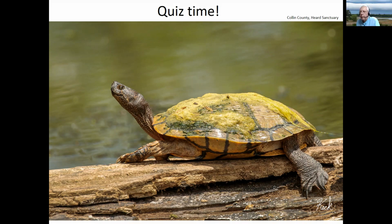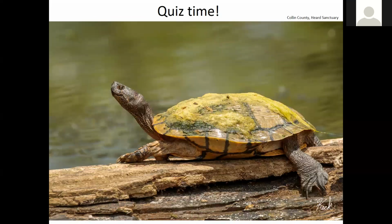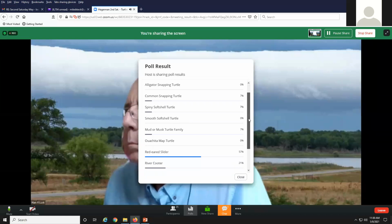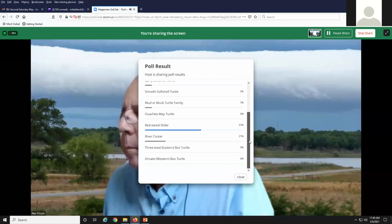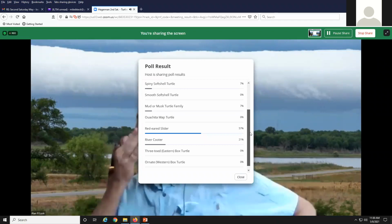Okay, I've shared the results there. Everybody's saying it's a red ear slider. So this is not a real small turtle. Okay. I got one common snapping, one spiny soft shell, mud or musk turtle. Yeah, so most of you got it right.